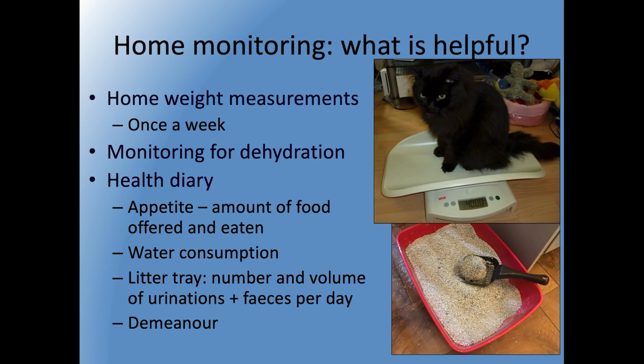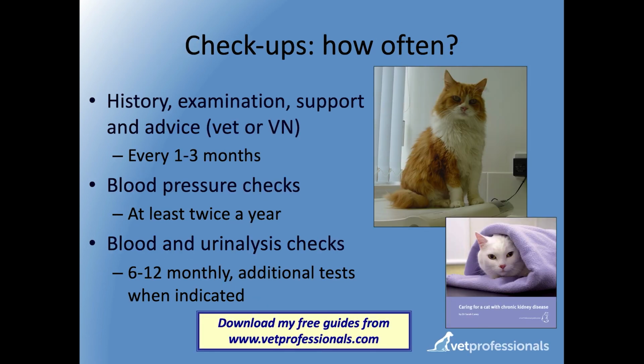From a home monitoring perspective, as has been mentioned in some previous sessions, monitoring body weight can definitely be useful. Keeping a diary that records what your cat's being offered to eat, how much they're eating, how much they're drinking, how much they're passing in their litter tray, all these things, where feasible to record, are really helpful for your vet clinic to know. But if you do have a multi-cat or multi-animal household, it just might not be possible to monitor all of these things.